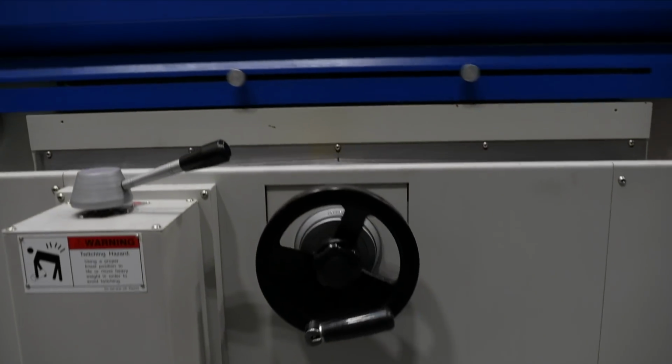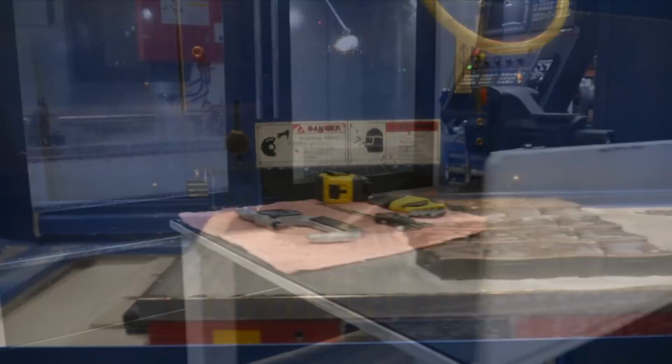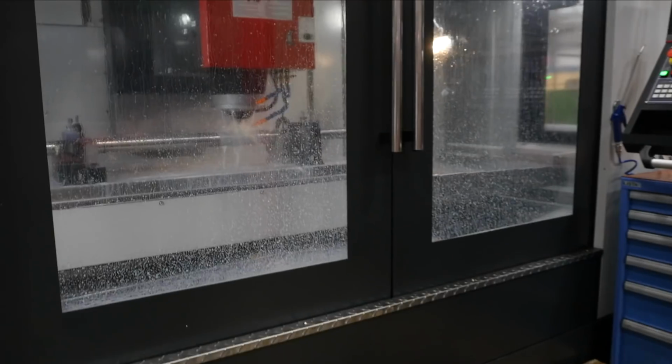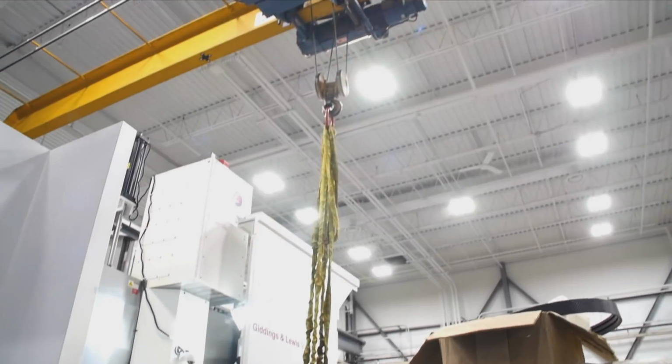We have facilities in the US, the UK, China, and India. So we're set up really to service our customers wherever they happen to be located. We thrive in the high temperature, high pressure, difficult to handle fluid market. That's really our wheelhouse.